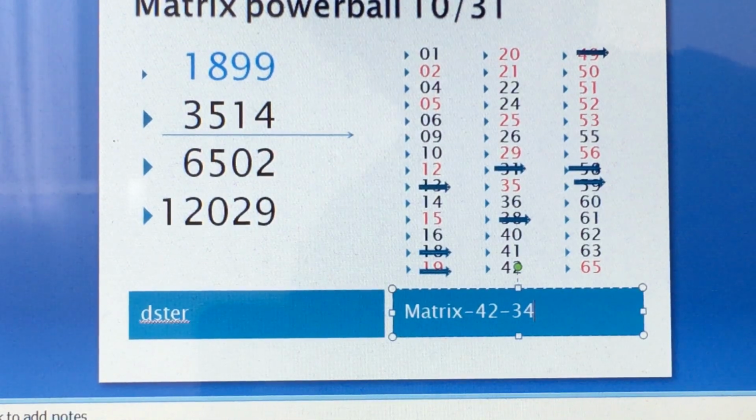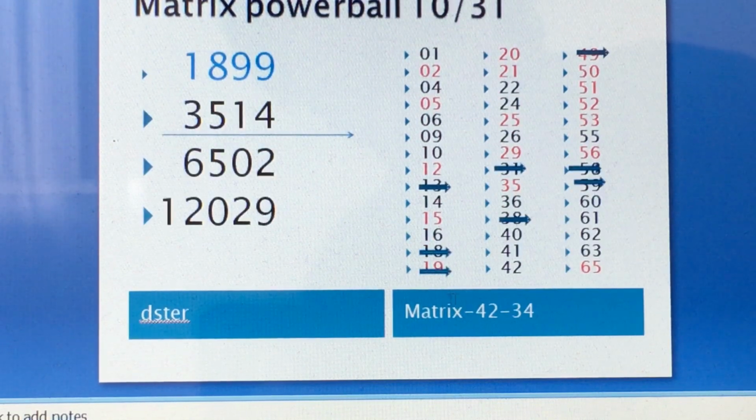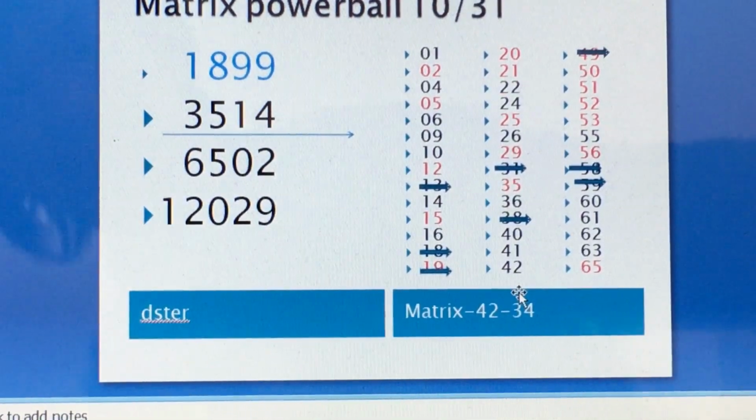Now if you compare the matrix of this Powerball to Dster number 7 for Mega Millions, 27. But this only gets you $1 million. This one, 42 numbers or 34 number matrix will get you the jackpot. You can see how many numbers are being downsized. You can downsize from 28 numbers to 36 numbers to hit that jackpot by using one section of Dster.